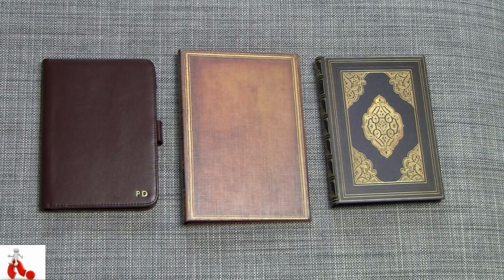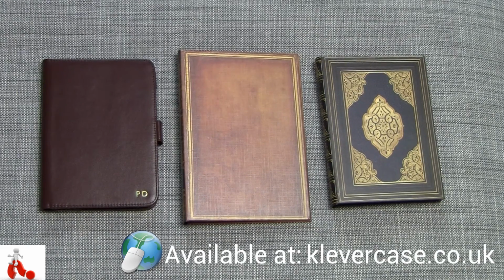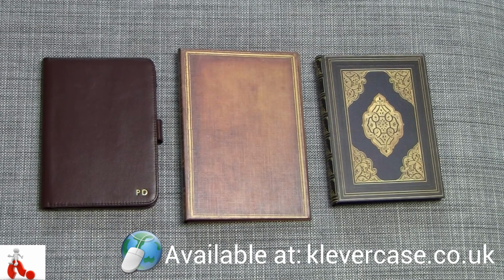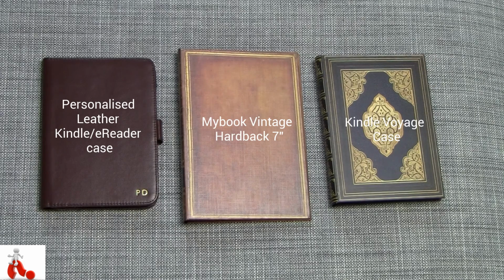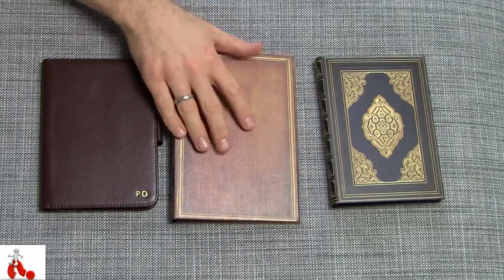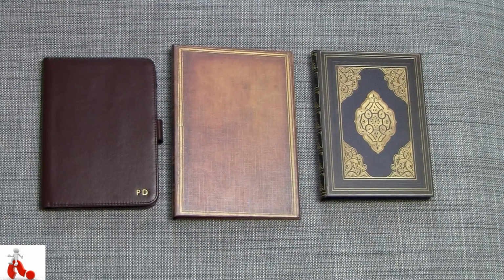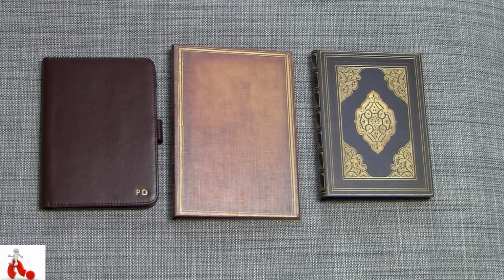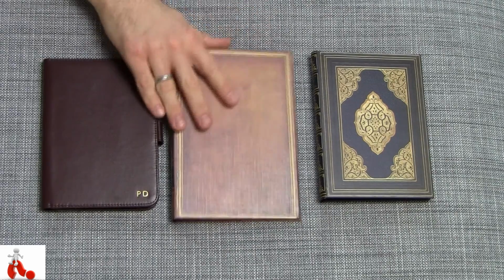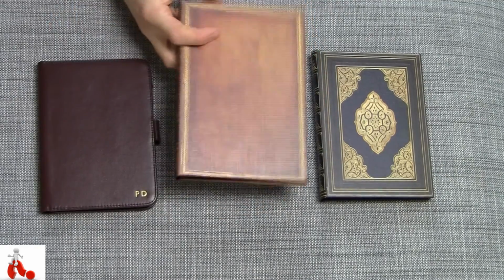These are definitely a higher end version of cases. They're made by Klevercase, like I already said, which is part of the Manor bindery in New Forest, England. And they're handmade, personalized cases for a variety of devices that give a very nice sort of vintage book look to your devices. Now that doesn't only look nice, it also is actually pretty functional. Since, for example, with an e-reader, you can imagine it's nice to actually hold a bigger case like a book that gives a bit more of a reading experience.